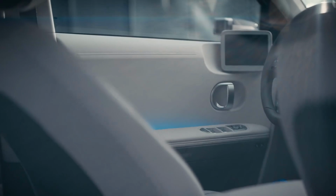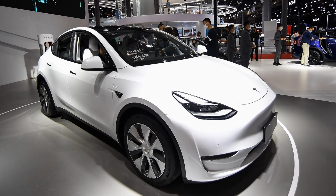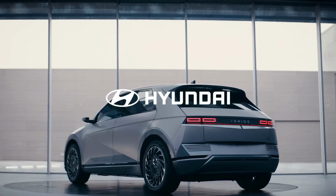So, is the Ioniq 5 an EV game changer? How does it compete with rivals like the Model Y? Keep watching to find out.